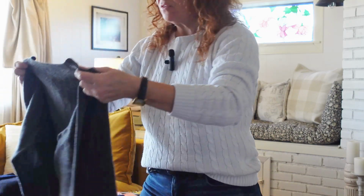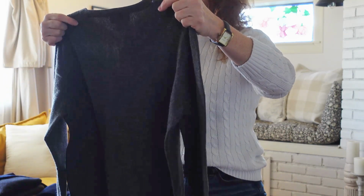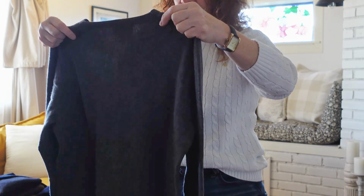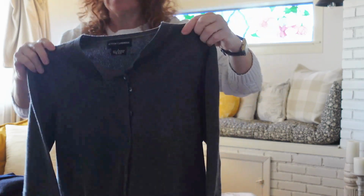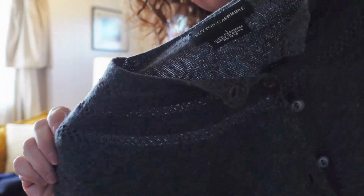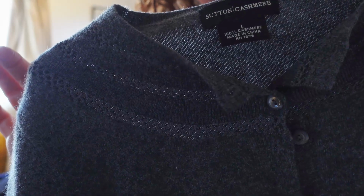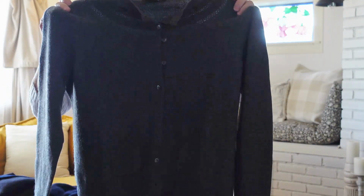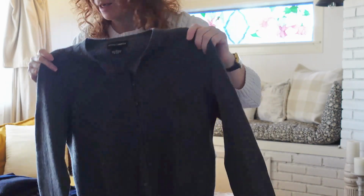My next one is a charcoal gray button front cardigan. This is a Sutton cashmere. And I just love the detailing on that, if you can see that. It's kind of hard to see where the sun is shining today. And then it's got two little pockets in the front, but isn't that cute?